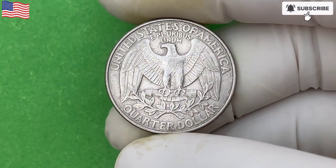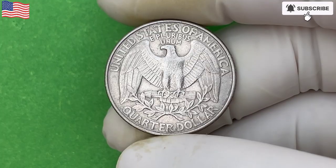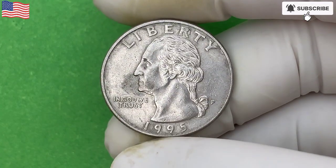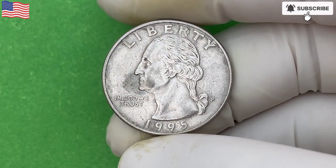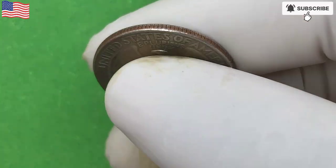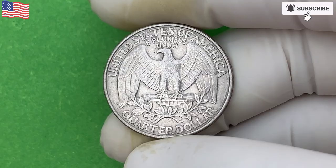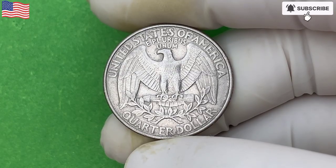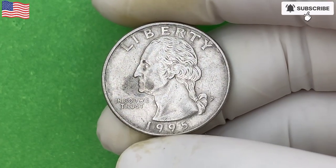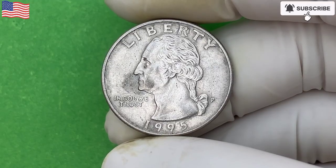Now let's talk about what makes the 1995 P Washington quarter truly exciting. This coin has been known to feature a variety of mint errors that elevate its worth from just 25 cents to thousands of dollars. One of the most prominent errors found in this coin is a double die obverse. This is where the coin appears to have doubled features, especially noticeable in the words "In God We Trust," and "Liberty." The doubling gives the letters a shadowy, ghost-like effect, making them look slightly out of focus or layered. It's a minting mishap, yes, but in the world of numismatics, it's pure gold.